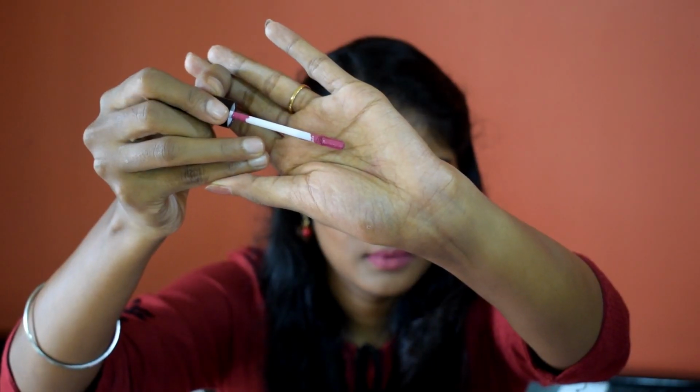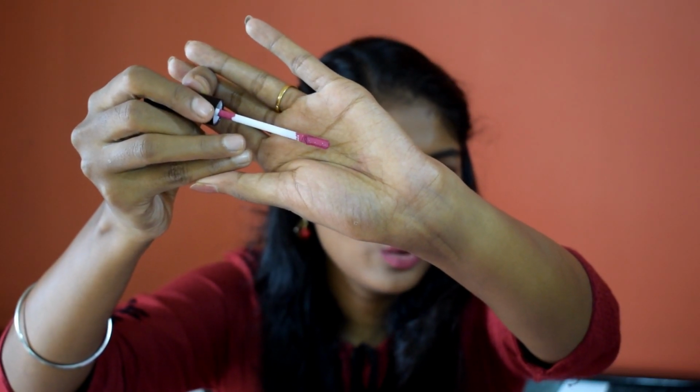And from inside, this is what the wand looks like. I'm not a fan of this wand because it doesn't reach the corners of your lips, so it becomes a little difficult to apply the lipstick using this wand. Let's talk about the formula, guys.